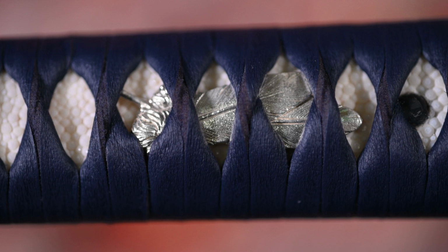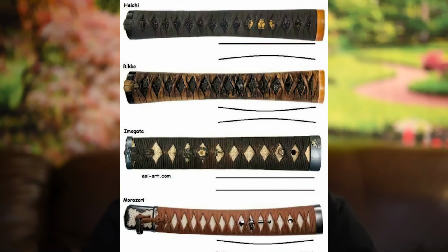I personally like the Haiichi or the Riko. The Haiichi comes in a curve at the bottom and straight here, and the Riko is all hourglass shape, but this is a pretty standard kind of tsuka, and they do a good job, and I felt pretty comfortable holding it.